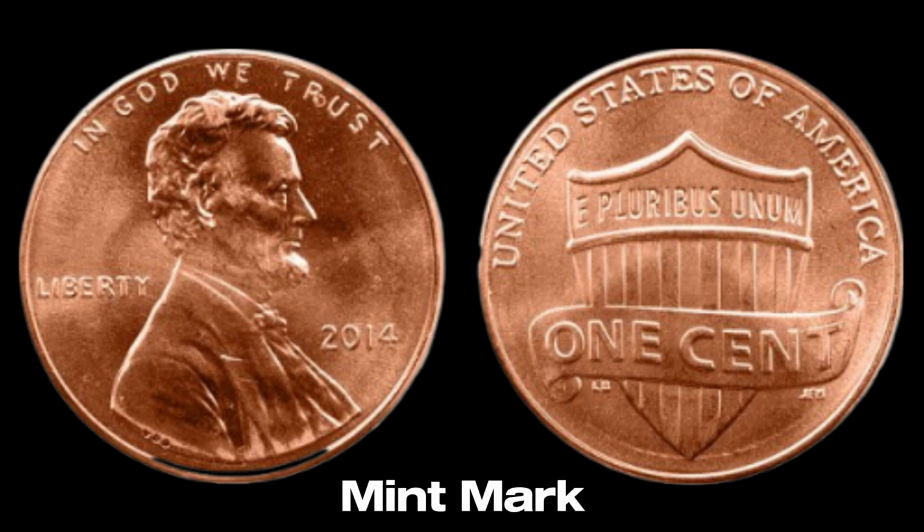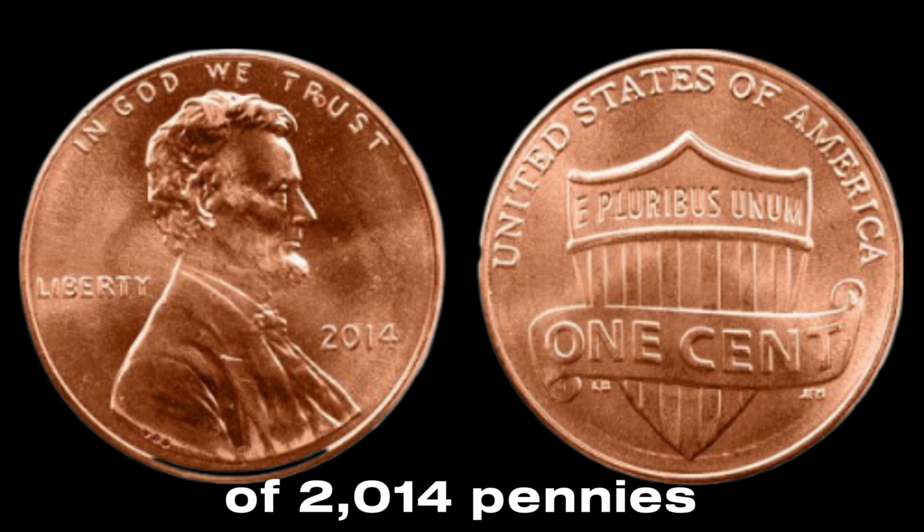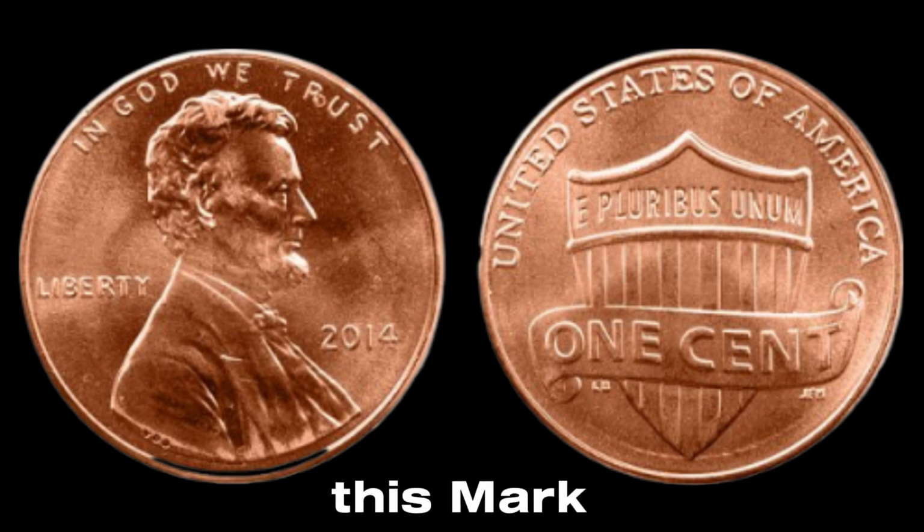While the W mint mark is generally reserved for proof coins, a small batch of 2014 pennies was accidentally struck with this mark.